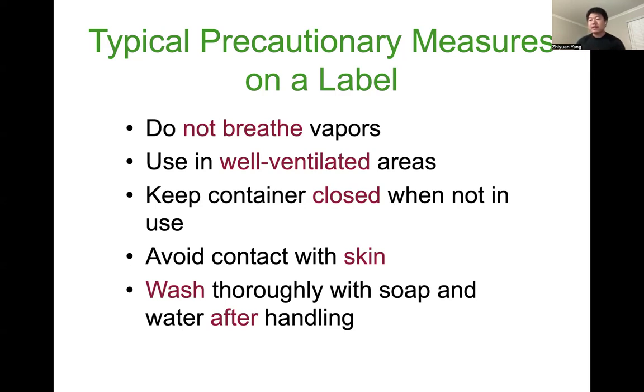In the lab, you're not supposed to have fun with each other. Make sure that your behavior is limited and you don't engage in active play, because it's potentially very, very dangerous. And also avoid contact with skin, that I have been telling you all the time. Don't touch the chemicals with your hand.